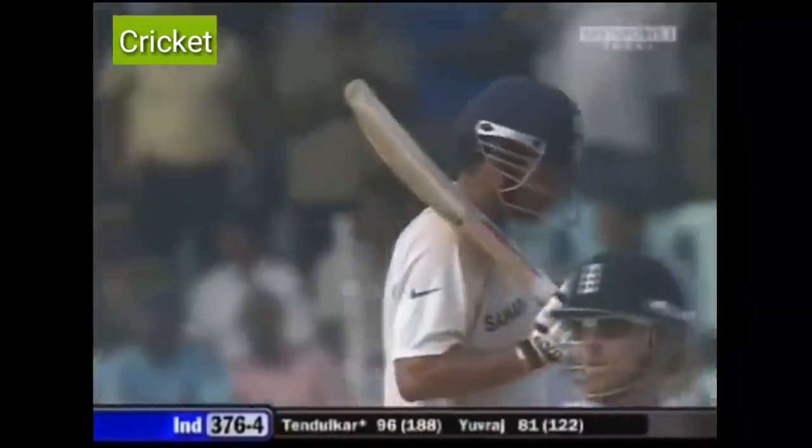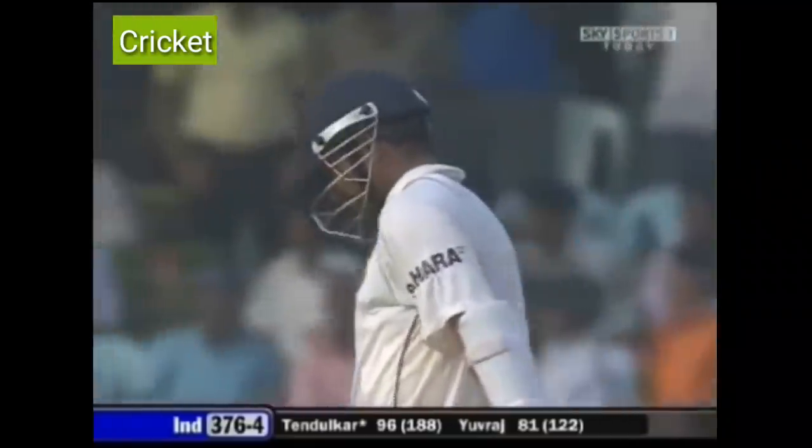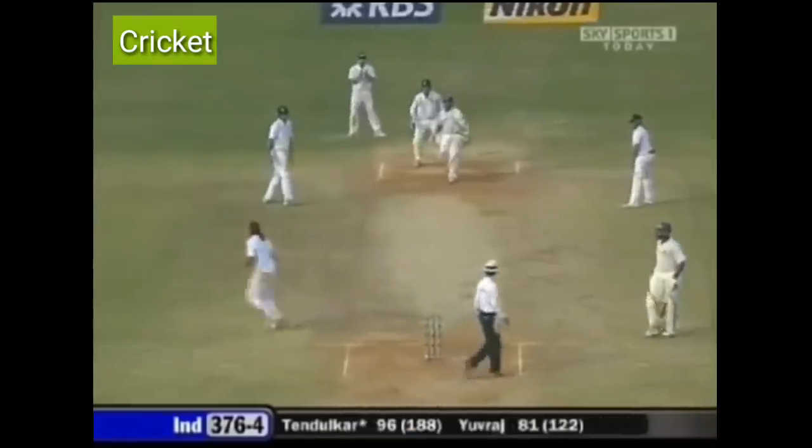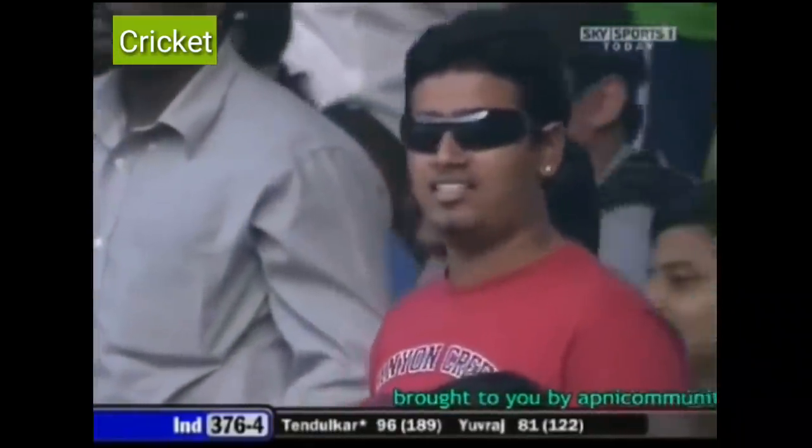That boundary also brought up the 150 partnership. 152, the partnership between these two. He's been there for 19 years in Test match cricket, and what a performer, what a cricketer. Little milestone for Monty Panesar as well. He's just past 100, none for 102, into his 26th over.